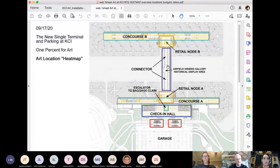And that's separate from the 1% for RFQ, but it'll be an element that will tie in, hopefully, whatever artwork may go in the connector. That's the next RFQ round for later this winter. We don't have any specifics on that just yet.